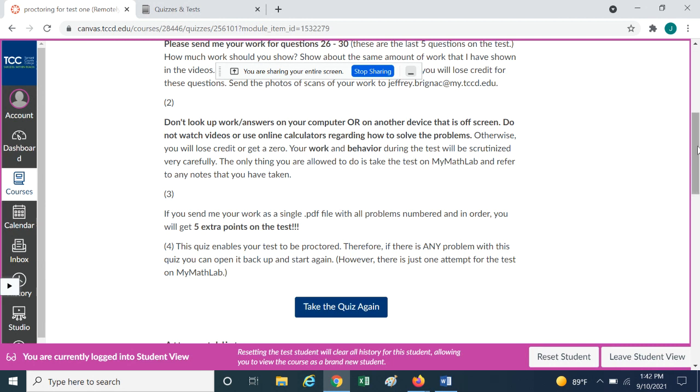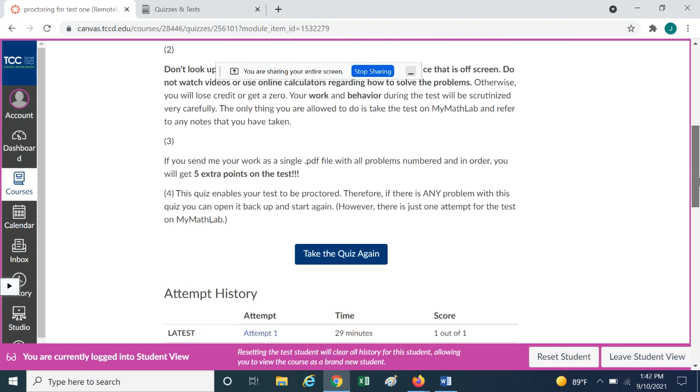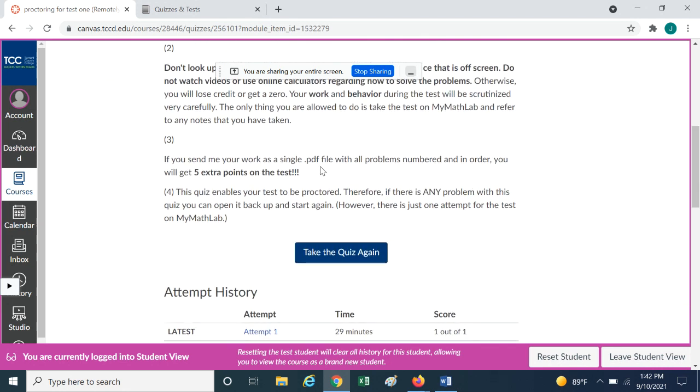Also, when you send me your work for the last 5 questions on the test, if you send me your work as a single PDF file with all the problems numbered and in order, I'll give you 5 extra points on the test. How you're going to make a PDF file depends on the kind of technology you're using. The way I do it is I take pictures with my phone, insert them in a Word document, and then save that document as a PDF.